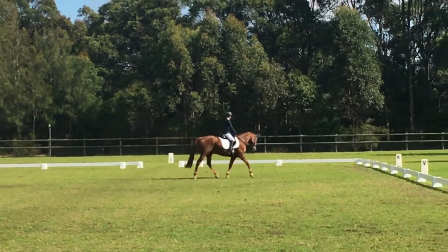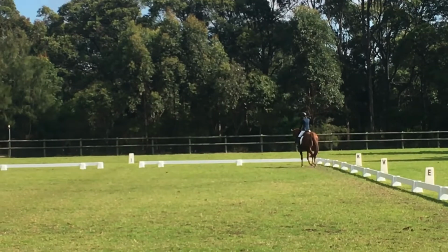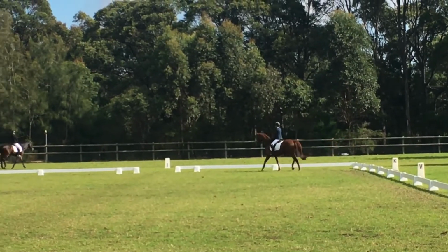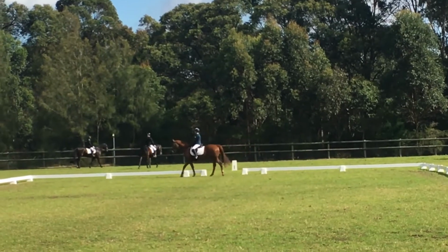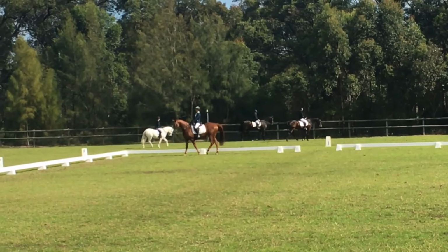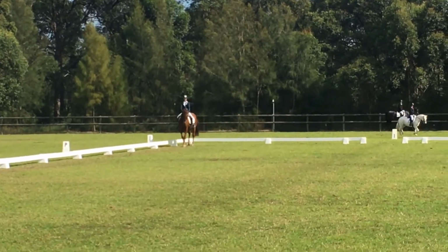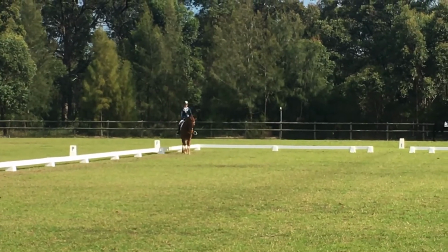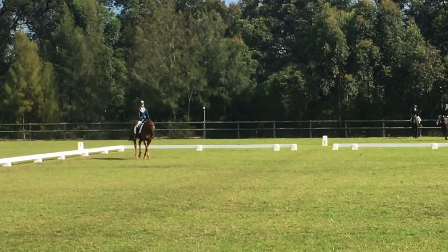This was our non-existent stretchy circle. I think he was more than happy to stretch, but I think I was very, very tense and I would much rather, you know, sort of hold on. So you can see there I sort of dumped him into that downward transition into the walk. Absolutely no power whatsoever. Like, it's going to take half an hour to get across the diagonal. So yeah, that medium walk was just not great.